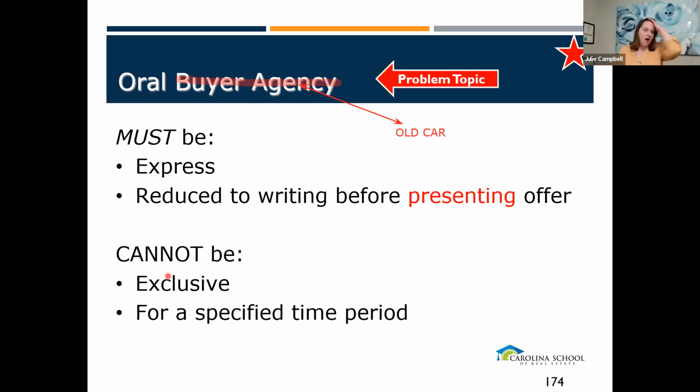The other caveat in an oral buyer agency agreement: I cannot limit us to a specified period of time. So in an oral agreement, I cannot look at that buyer and say, all right, we're going to work together for 2 weeks or 2 months or 6 months or whatever. If I want to put a time frame on it, I've got to get it in writing.